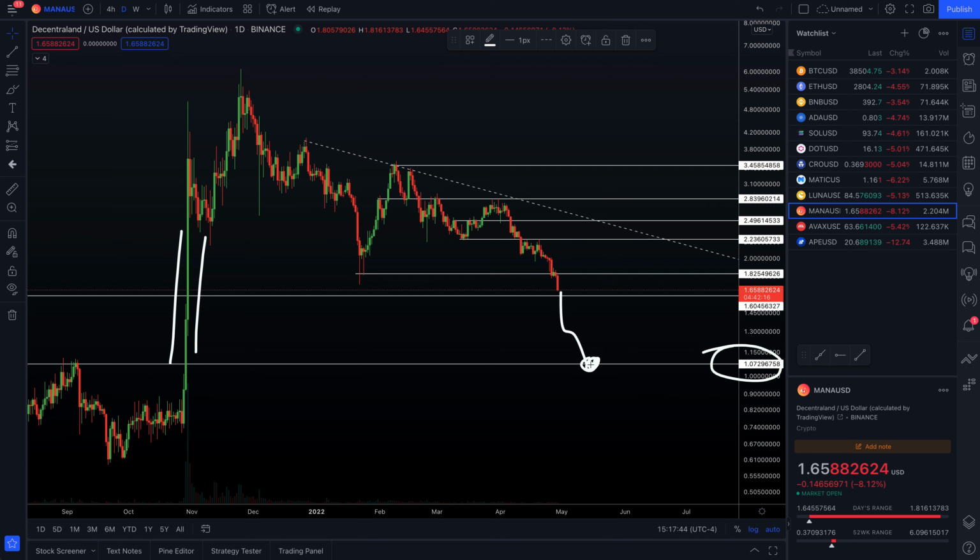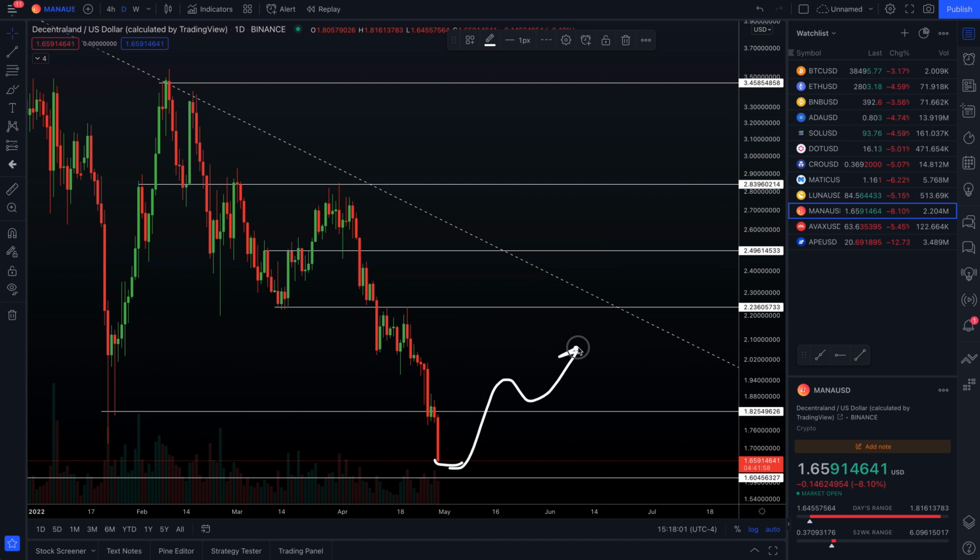But again, I wouldn't really be bottom fishing in here, especially without a more significant structural level. Notice how we blast right up through it, thin structure, very easily could blast right on down through it as well. For longs, if it does turn around here, again, that's fine. I wouldn't really be more confident until we can start putting in higher lows and changing that trend. For now, the bears are just kind of in full control here in Decentraland and our metaverse plays.